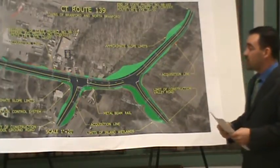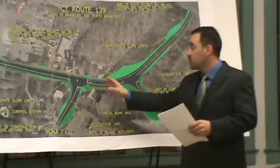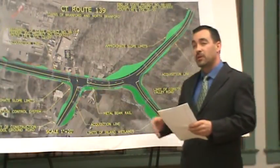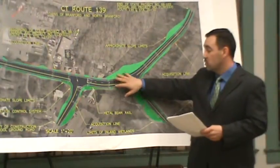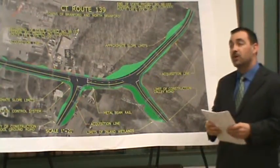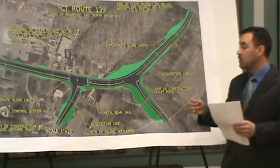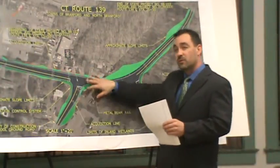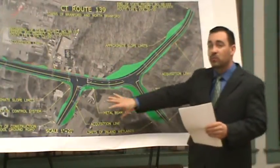Average daily traffic south of School Ground Road is 9,500 vehicles per day, and north of School Ground Road it's 14,000 vehicles per day. So you can see there's a big discrepancy between traffic on both sides, which kind of shows a lot of traffic heading into North Branford from School Ground Road.